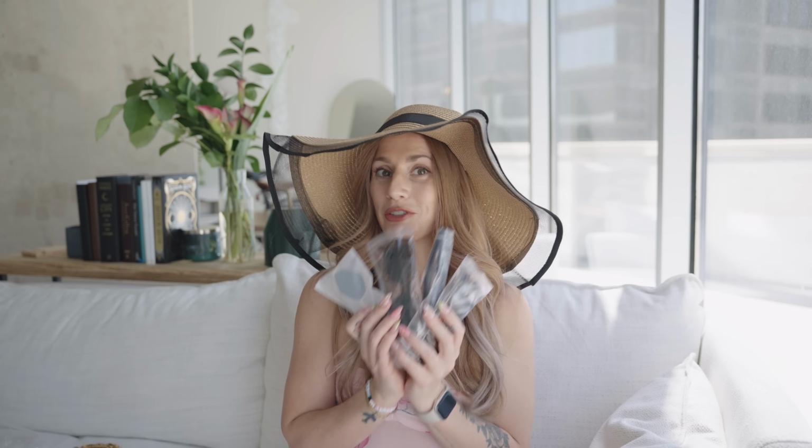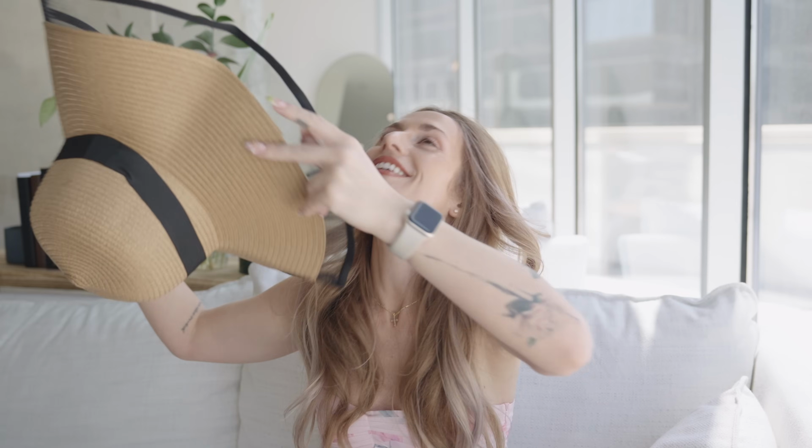I got so many cute pairs of sunglasses. Let's try them on. Should take this off. It's so cute. These have been super popular design lately. They were only a couple dollars and love, love, love. I'm not gonna be able to decide which ones I want to wear.